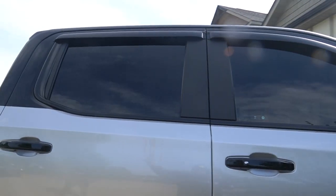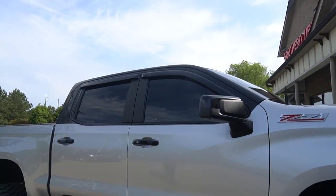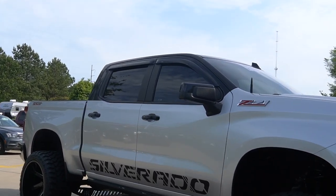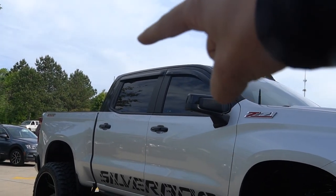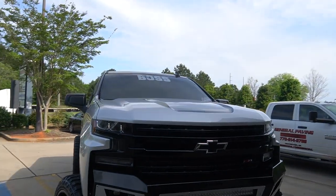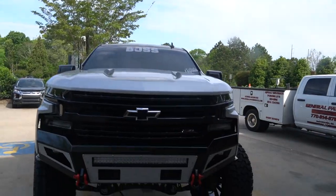He recently wrapped the top section of this black. I haven't talked about this in the videos. Some of you may have noticed, some of you may not. I think it's a really nice touch. Normally all of this is silver, and he got it all wrapped black. Looks super good. Got the boss up top. Shout out Kickback Legends in the window.